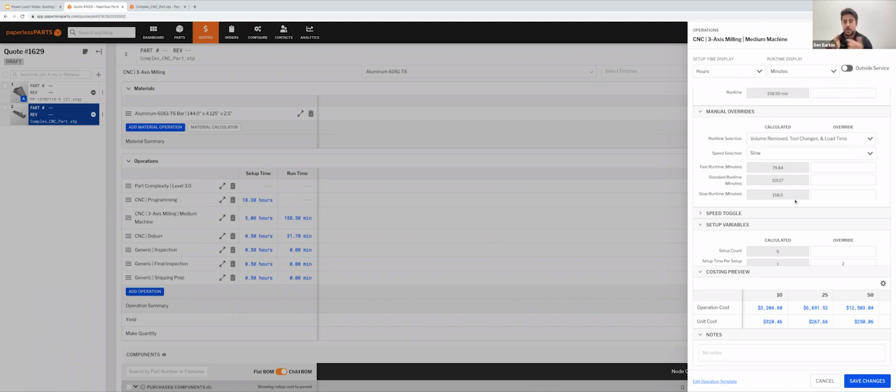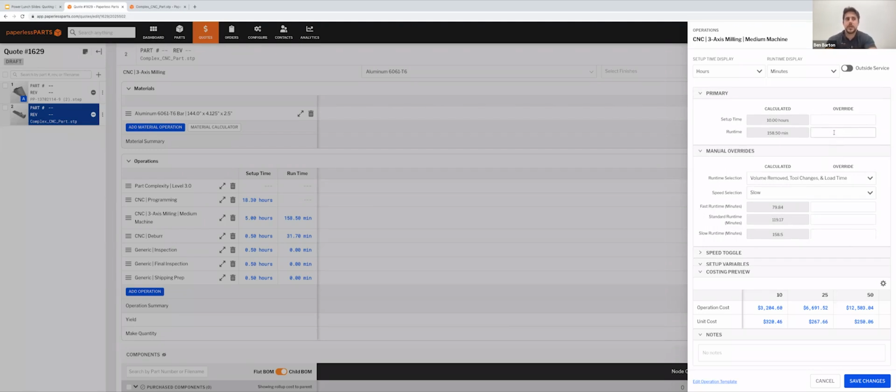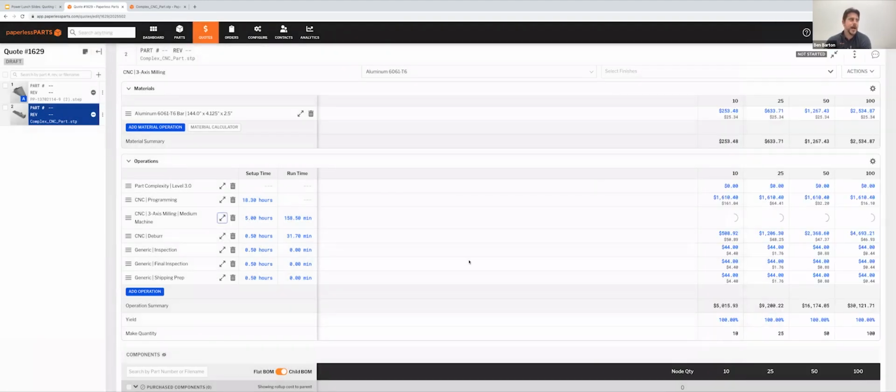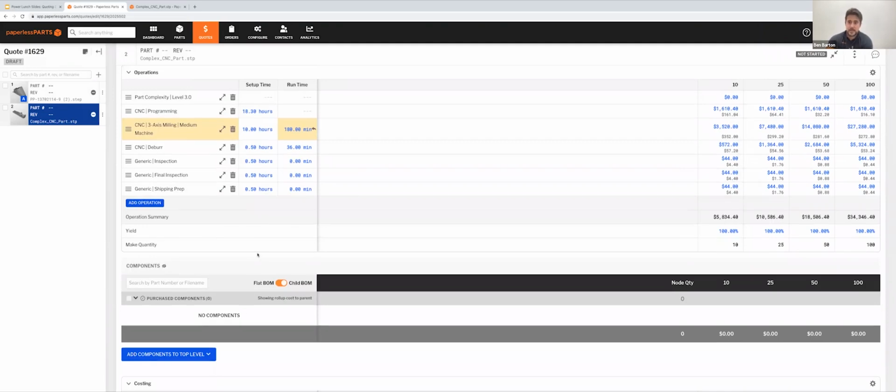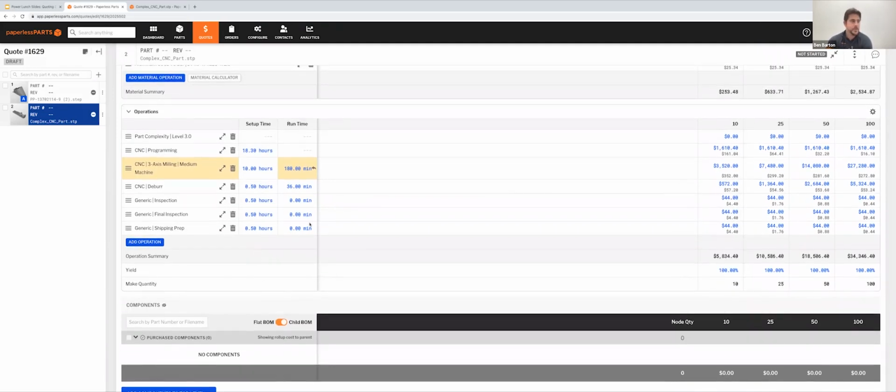Or there might be tolerances and true positions that you need to be aware of, which are on the print, which can't be identified from the 3D model. So it's super easy for you to come in and say, yeah, this part's got some super tight tolerances, so it's actually going to be 180 minutes to run this part. So there we go, right? We had a good estimate, rounded up, took into account our consideration, our experience quoting this part, and we're going to roll with that. So that's how you quote complex CNC machining and sheet metal parts in Paperless Parts.